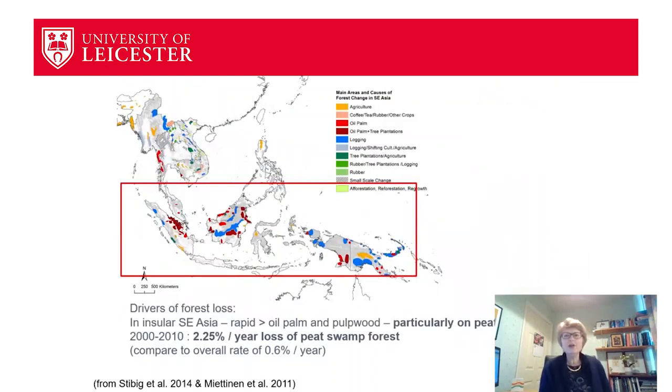If we look at the drivers of forest loss in Southeast Asia over the last few decades, then from this map you can see that there are some very strong colours there, blue colours and red colours. And if you follow those through in the legend, you'll see this is down to logging, which is blue, and also conversion of land to oil palm plantations, shown in red.